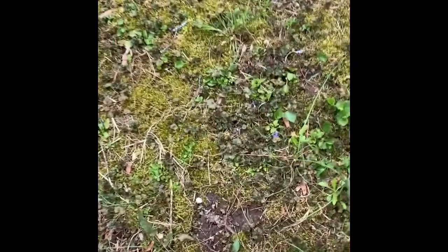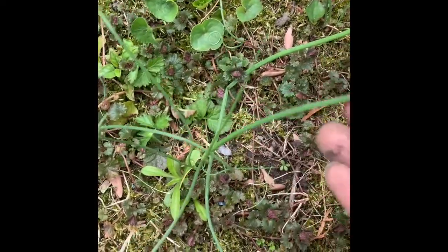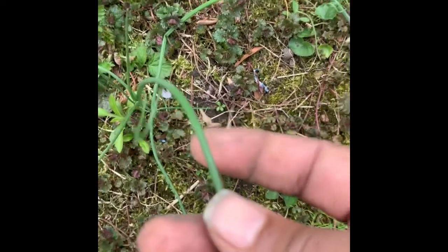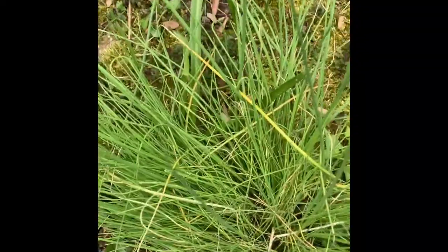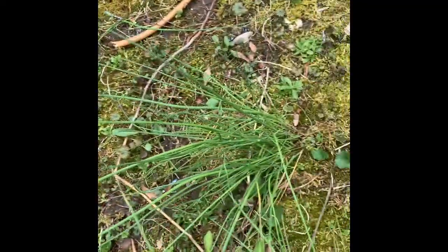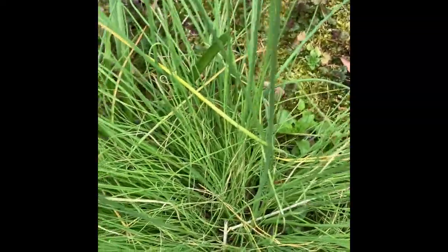All right, so we are in the backyard and this is what a single plant will look like. See the roundness of the leaves? So they're round. I have little sporadic ones here or else I'll have a bunch over there. So we're gonna dig all these up and we are going to transplant these somewhere else.